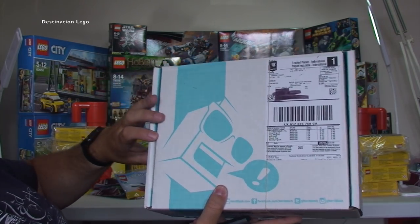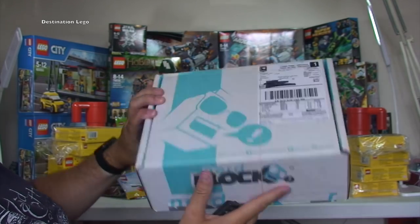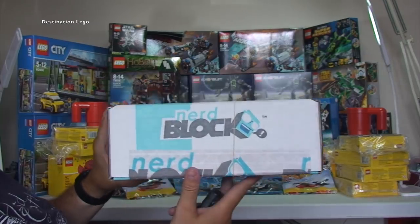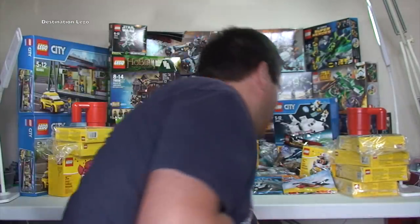I've also ordered the recent exclusive limited edition one, which was only 5,000 worldwide, which I got one of, and that's going to be on its way to me.